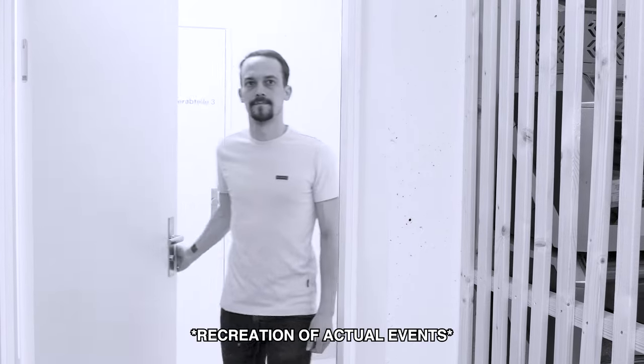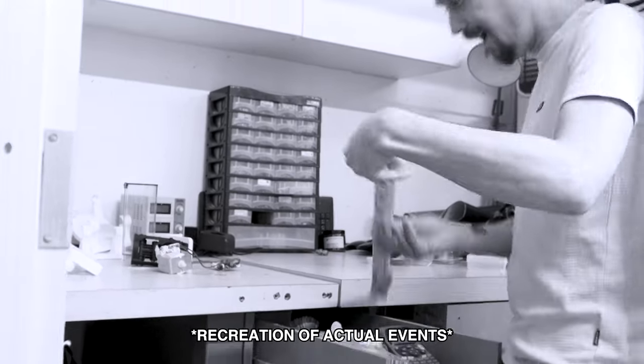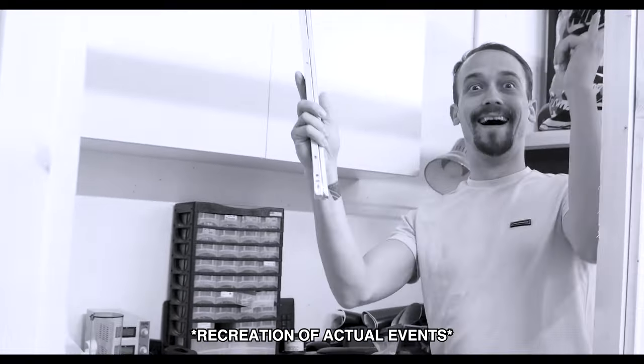When I walked down into my workspace to look for the hinges, I found those old drawer sliders from another project. And I thought, that's a better solution.